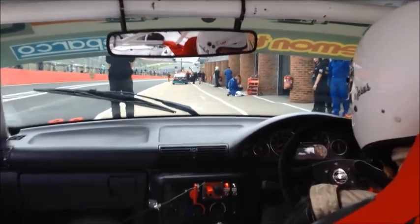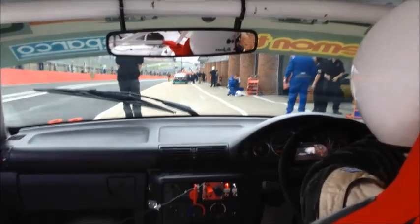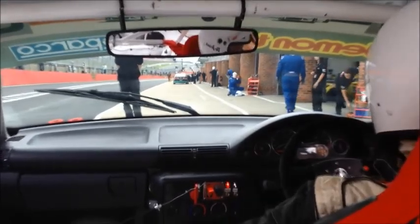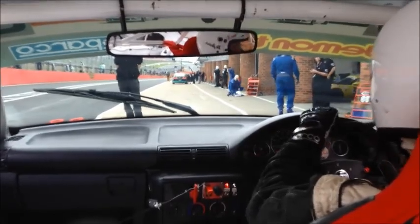Once we leave the pits then it's a straight run to the checkered flag, so it's all about tracking those cars down that are further through the field than we are, seeing what we can recover in terms of position.